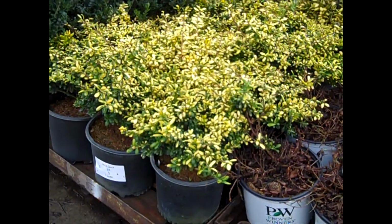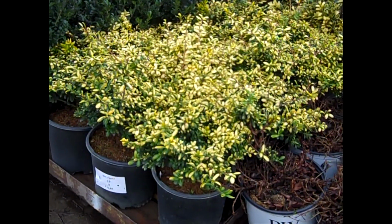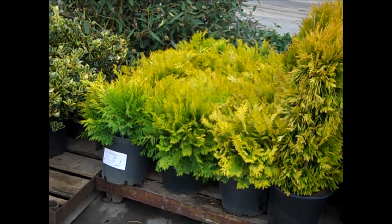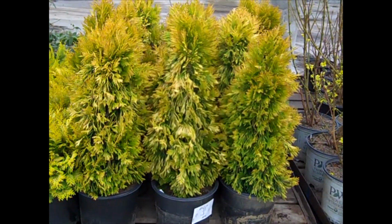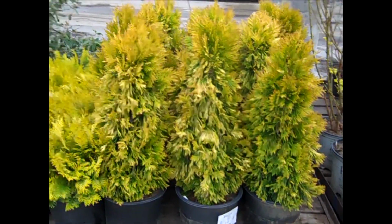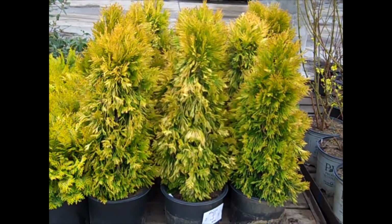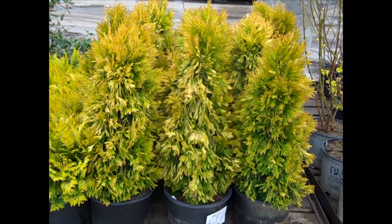Really like this color. This is Ilex crenata Drops of Gold. Look at that beautiful chartreuse coloration to it. Now we've seen the color of the Cryptomeria earlier in the video, and here we're looking at a Thuja, and this is Forever Goldie, and it's already starting to get that brighter light colored foliage to it, and these are really nice plants.